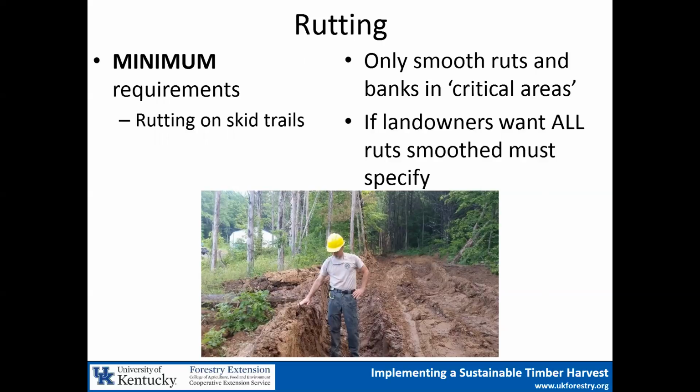Now, I don't think it's good practice to not fix these ruts, but woodland owners need to be aware that loggers will not be required to fix these in Kentucky. That's a drastic change and something new that's coming out. But it sort of makes sense, because the regulations passed by the state legislature in the late 90s said that they were only to address water quality. Although this picture looks really bad, and I think it is really bad, these ruts do not have to be fixed in areas where it's not critical or there's no chance of water meeting it.